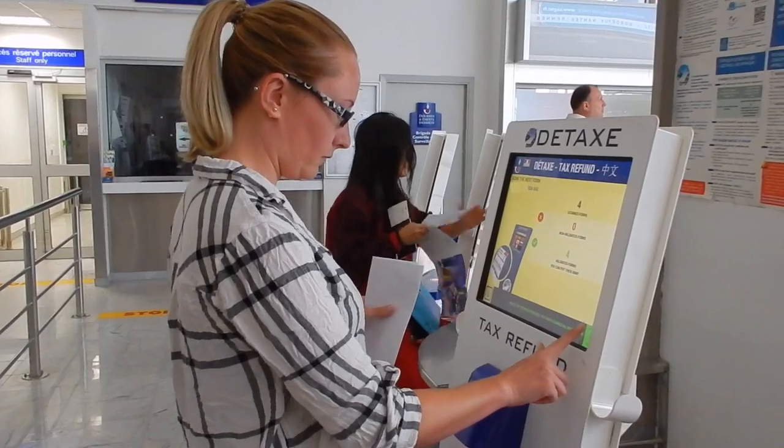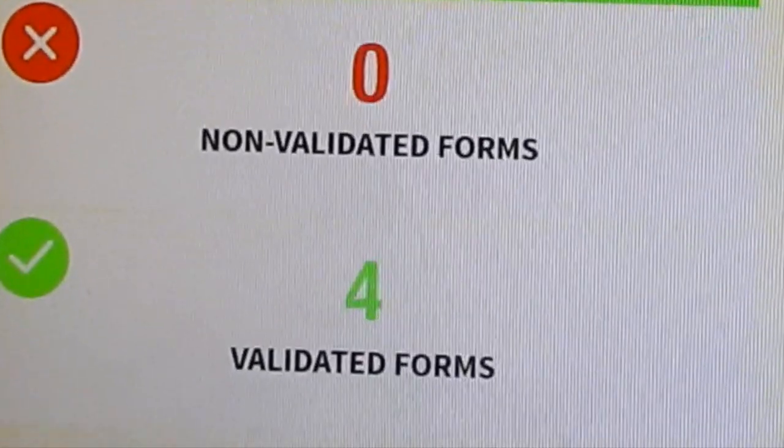you don't have to do anything else, or it's going to flash red. Now, if it flashes red, that means that you're going to have to take all of your purchases, all of your documents, and go up to the window where there's an actual officer. They're going to look through all of your paperwork, they're going to stamp it, and that means that you are getting ready to export these items out of the country.